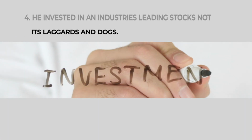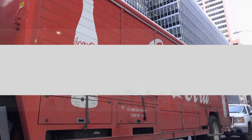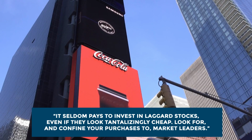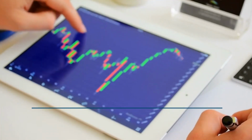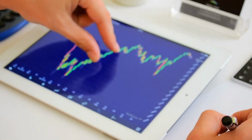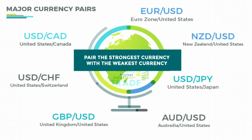Number 4. He invested in an industry's leading stock and not its laggards or dogs. "It seldom pays to invest in laggard stocks even if they look tantalizingly cheap. Look for and confine your purchases to market leaders," says William O'Neill. Applying this concept to the Forex market, you want to focus on pairing the strongest currency with the weakest currency.